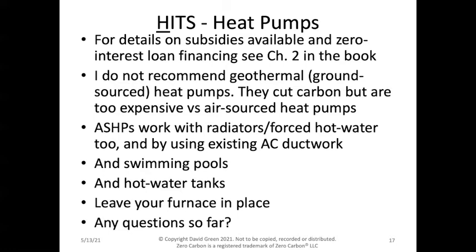So I definitely recommend leaving your furnace in place. Don't take it out. But the manufacturers of these air to water heat pumps are different to the manufacturers of the air to air heat pumps. The manufacturers of the air to air ones are the same names you've heard of for air conditioning units. It's Carrier, Trane, Bosch, Mitsubishi, Fujitsu, American Standard. All the companies that make air conditioning units make air source heat pumps for forced hot air heating systems.